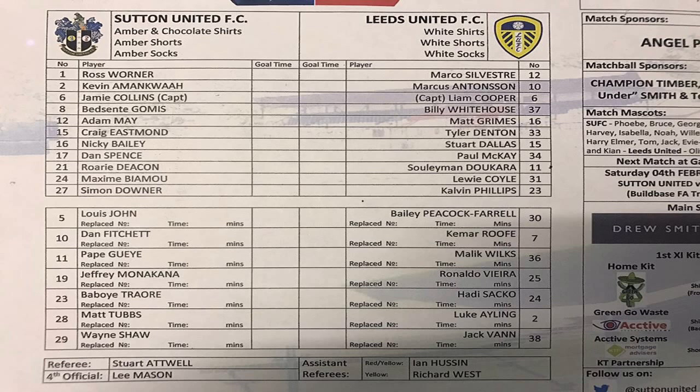Hesitation and a challenge that the referee is asked to adjudicate, and Viana went down. Penalty given. Penalty to Sutton United. To come to that conclusion. But Sutton United have a penalty against a team 84 places higher, going to make things interesting.